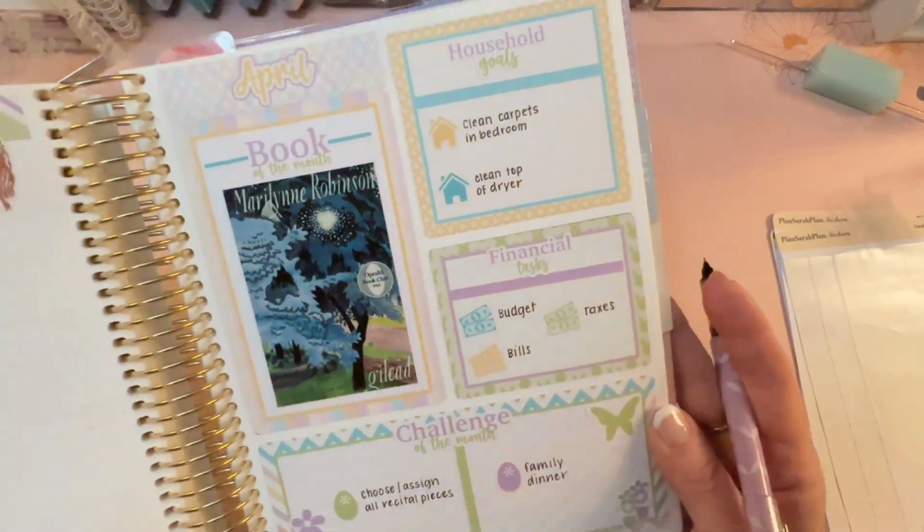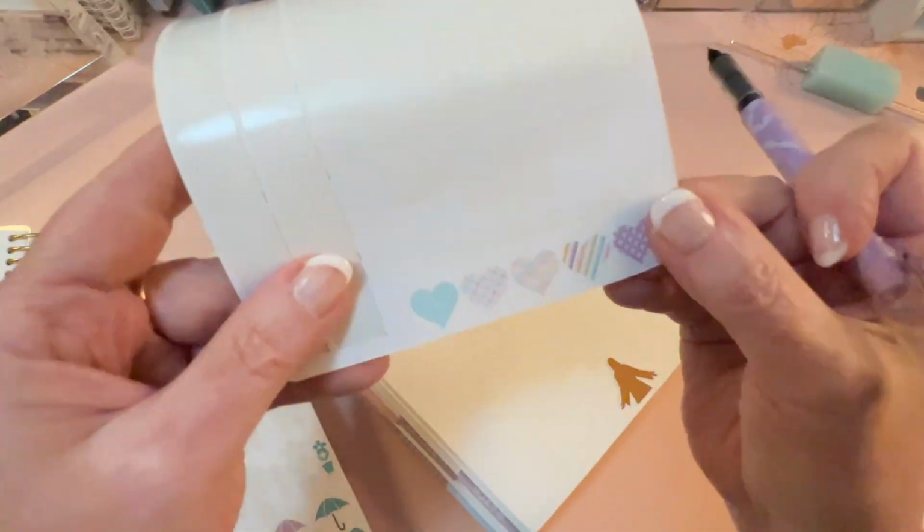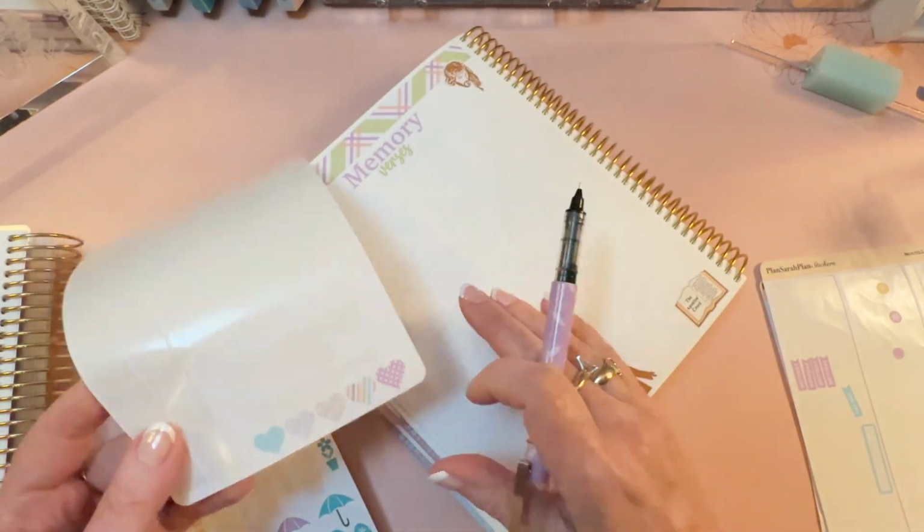So this page is all done. And now we're going to write out the memory verses. And I will mark each verse with a little heart. Here are the patterns up close so you can see. I know it's a little bit far away from me right now.